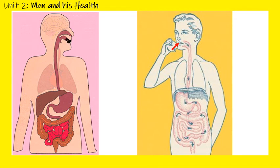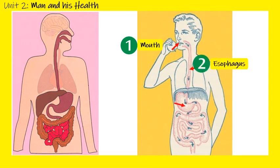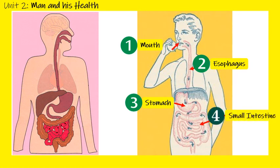Digestion starts in your mouth. In the mouth, there are teeth and saliva to help you chew your food and then swallow it. This food will go down through the esophagus to the stomach. In the stomach, the food will be broken down, and the stomach will use some juices to make food look like a thick liquid. Food will pass to the small intestine where digestion ends.